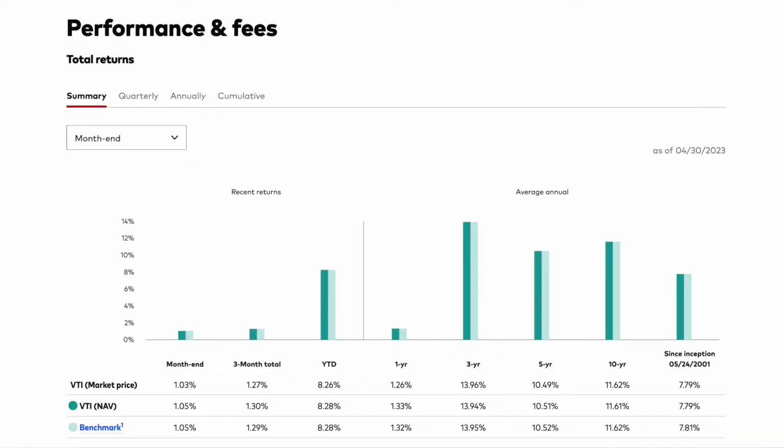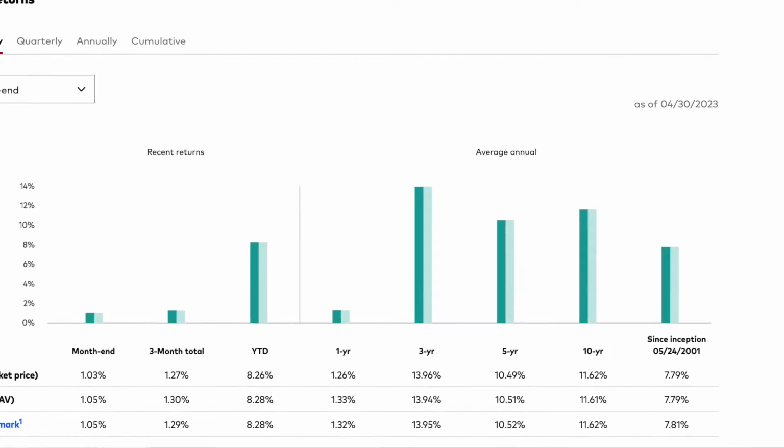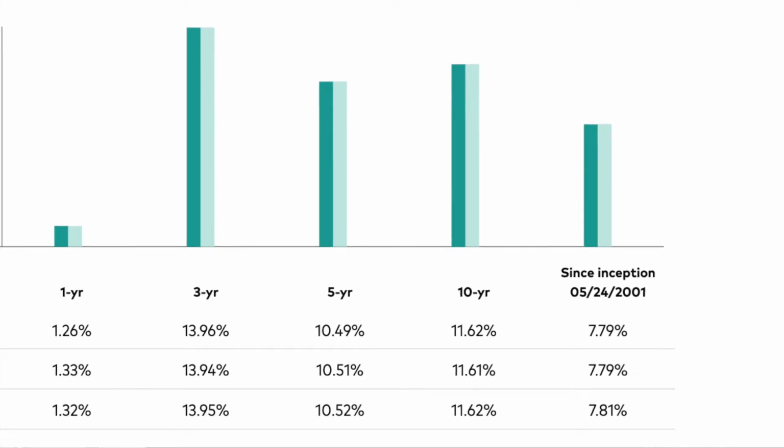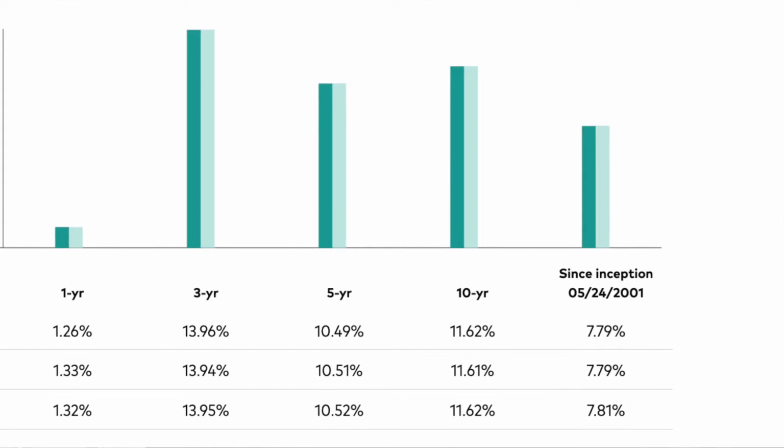If you look on the Vanguard website, you can see more details about VTI. And if you go down to the performance and fees, you can see since it was created in 2001, it has had about an annual 8% return, which is pretty good. And in the last 10 years, it has had an 11.6% annual return, which is also very good.